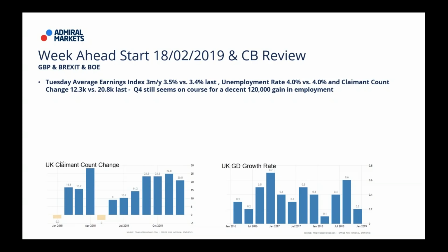This is economics 101. And then we have the claimant count change. That's also positive, expected to come in lower than last time. So the fourth quarter seems to be on track for a decent 120,000 gain in employment. The BOE, actually, I listened to Carney during the policy rate statement. It's quite interesting for me to listen to him, that he said, if we wouldn't have had this Brexit debacle, the pound would actually be rising and they would be talking about raising rates. So once Brexit were to be resolved, the pound is ultra long.